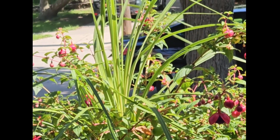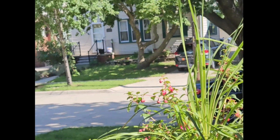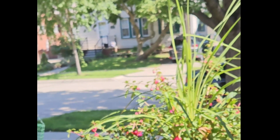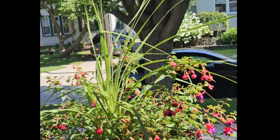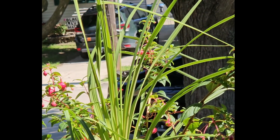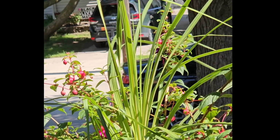It's on the back side of my plant. Look for the little flapping wings. It is so fast, it's hard for me to stay focused on it. Isn't it just adorable? This hummingbird has been visiting my fuchsia plants, which is now why I will always get these all summer long.